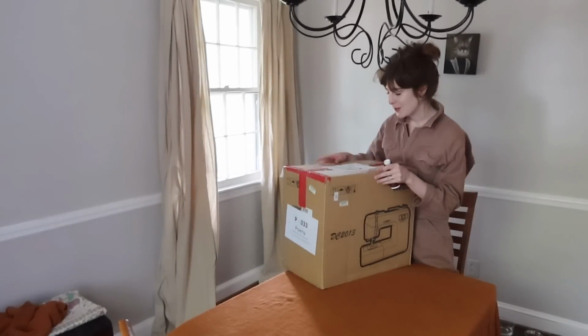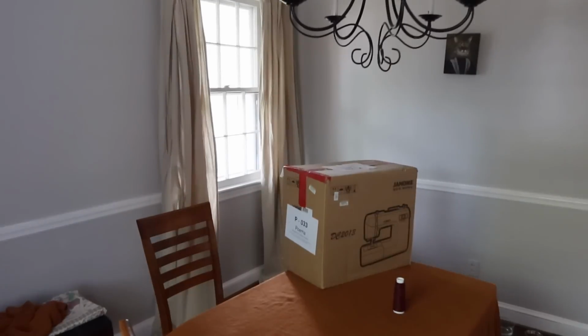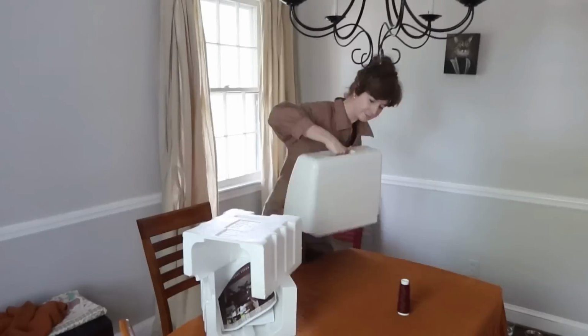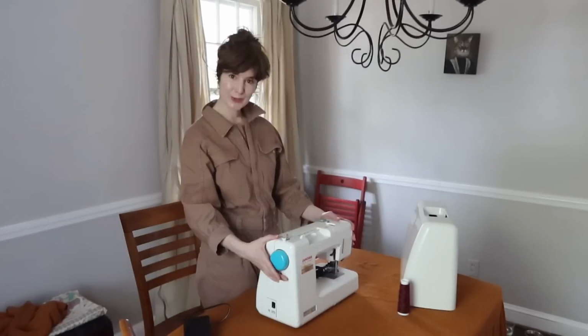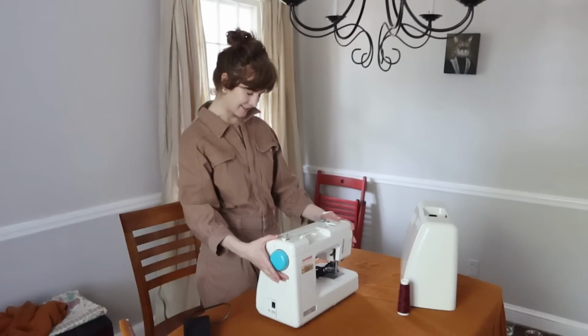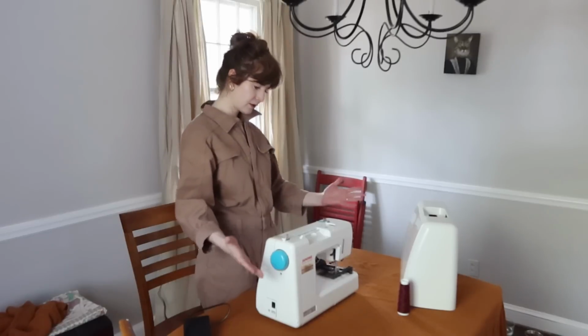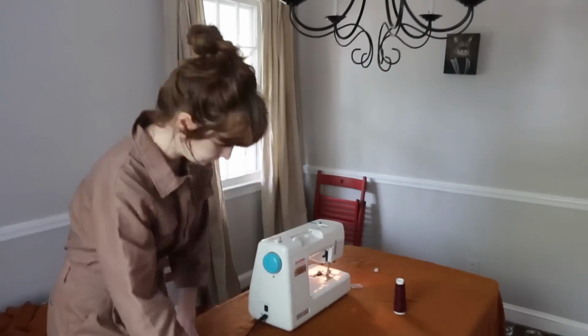I found it. So this is the straight stitch sewing machine. I have a couple of machines from when we had the clothing business, and this is just the most normal one. It just sews a single line. That's all that I need today. Hello, old friend. It's so strange and amazing to see this again. We packed it up when we packed up the entire studio back within like the first month of the pandemic.